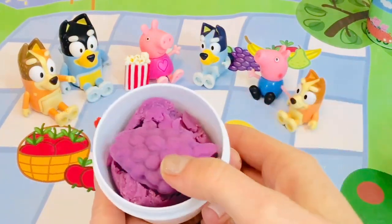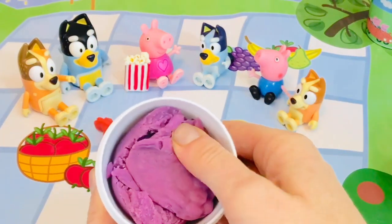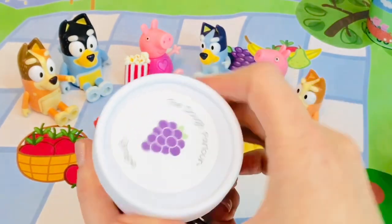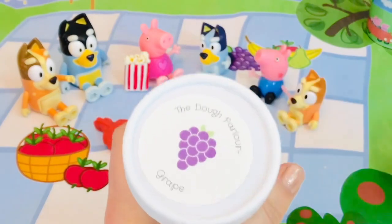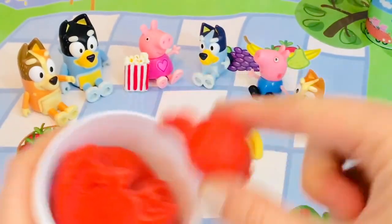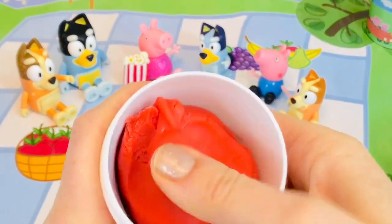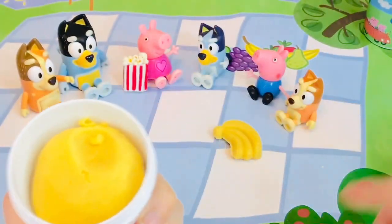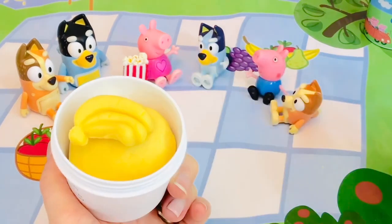And it's cleanup time. We don't want our dough to dry out. And we want to make sure the lid is on nice and tight. I love my new dough. And there are so many scents to choose from. It was hard to choose just a few.